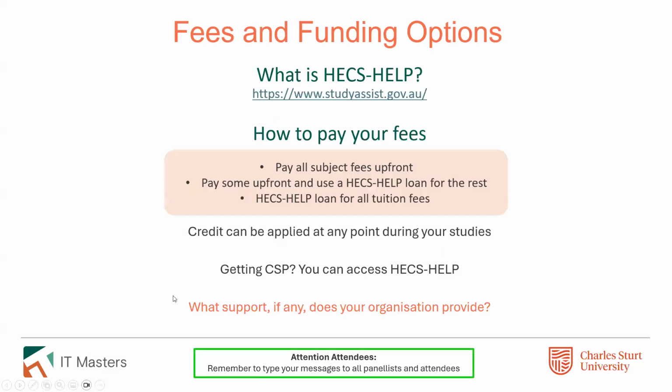Thanks, Nikki. Okay, so fees and funding options. So there are a few options when it comes to fees and funding for CSP subsidized courses. So you have the option to either pay your tuition fees upfront, and that is usually invoiced by the session and by the number of subjects that you're enrolled in for that particular session.